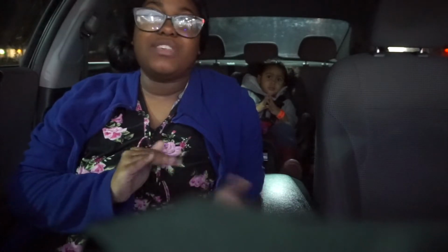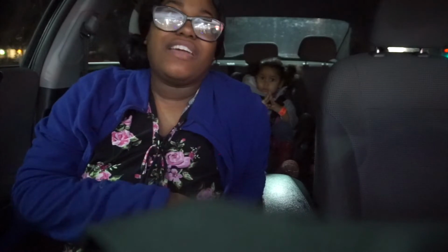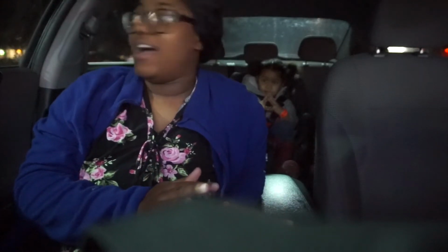So we let her go to the playground area, and that place was so nice. I recorded a little bit, but I didn't even get everything that they had. But they had so much stuff. And I just found out that Tuesdays are completely free for kids. They can eat and play for free. And the adults doesn't cost to go in.